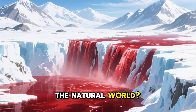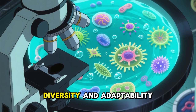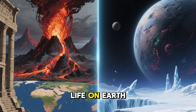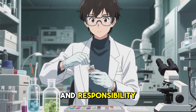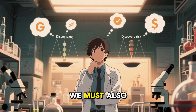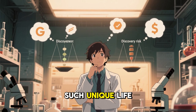the natural world? By studying these microbes, we can gain a deeper understanding of the incredible diversity and adaptability of life. We may also learn more about the origins of life on Earth and the potential for life beyond our planet. However, it's essential to approach this topic with a sense of caution and responsibility. While the discovery of these microbes is undoubtedly exciting, we must also consider the potential risks associated with studying and exploiting such unique life forms.